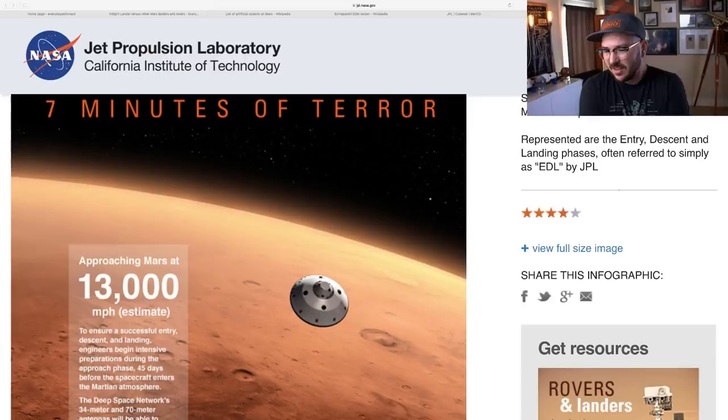7K per second. Yeah, it's very bad. Yeah, there's no airbags on this one. This is a straight lander.